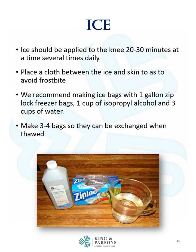Icing is also important for swelling control and should be applied to the knee 20 to 30 minutes at a time, several times daily. You should place a cloth or clothing between the ice and skin to avoid any kind of frostbite or frost burn.